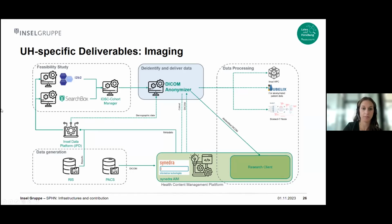On the left-hand side of this picture, you can see our vision of how all our research products should be connected with each other. The researcher can make a feasibility study with I2B2, like build a cohort with I2B2, and then, based on, in this example, reports from radiology, find which images from this patient they actually want to see and put them into the IDC cohort manager. The IDC can then take this cohort and send it via the DICOM anonymizer to Synedra, and link and hand over with that the pseudonymized DICOM files.